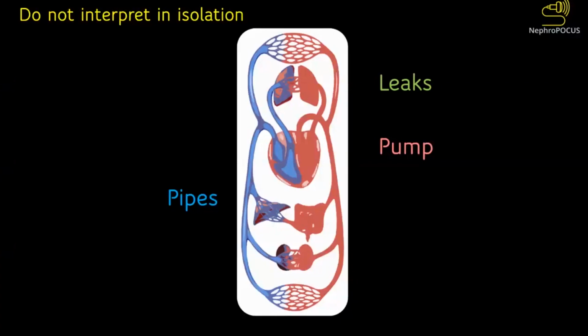So we are pretty much at the end of the presentation. Like I said, this is just a brief overview and doesn't go into all the nuances involved. And as we do more and more scans, we learn more about how these waveforms behave in different scenarios.